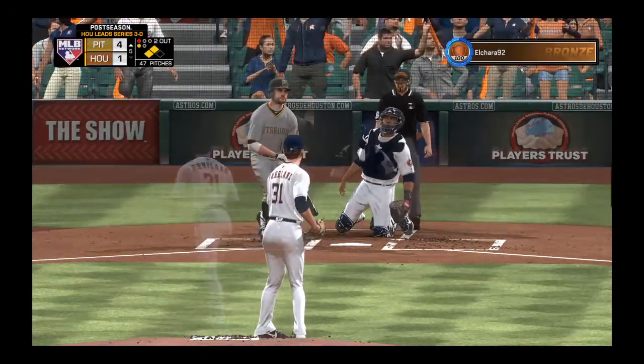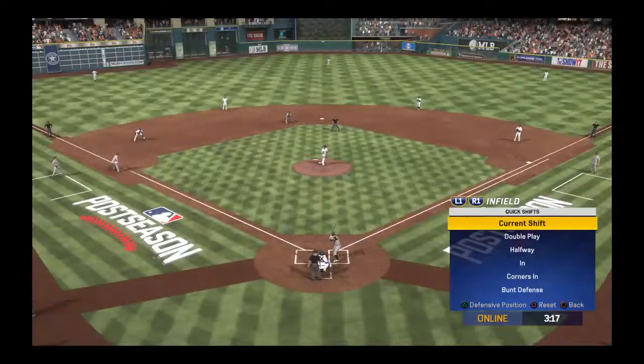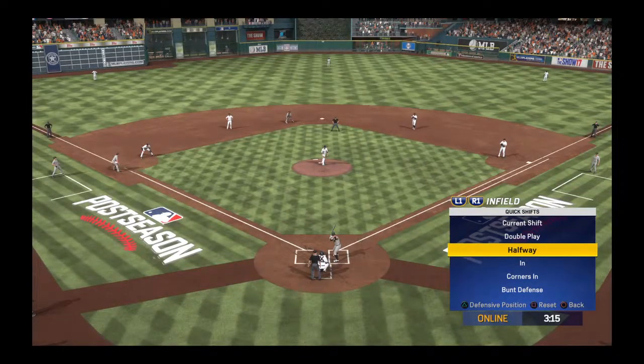Ball chopped foul right at home plate, and that evens the count at 1-1. Back-to-back changeups, and he fouled that one off right there. I don't think he's going to come back with the third one. I got to be thinking.